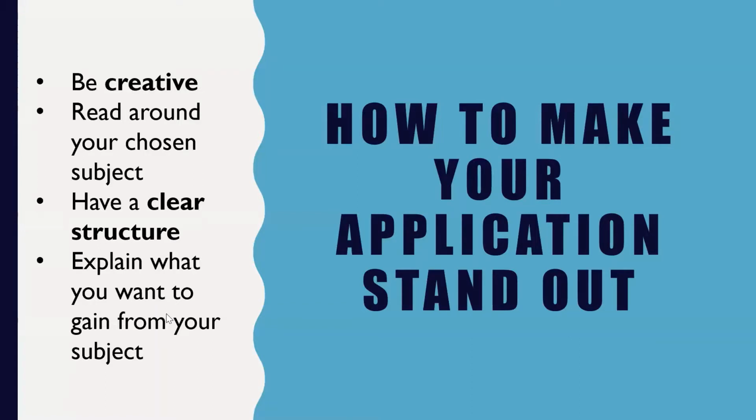So how to make your application stand out? First of all, you must be creative. Admissions teams are not looking for the same recycled example of "when I was younger, I wanted to study..." They are looking for your passion within the personal statement. Also, I'd recommend you read around your subject. For example, for history or a literature-based subject in general, you can read books that may be related to your chosen degree modules. Research and be proactive to really stun the admissions team.